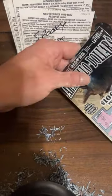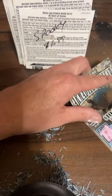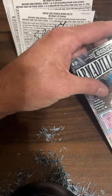16 on the top row. I don't have a 16, though. Oh, I do have a 16. Well, look at that. Oh, that's crazy. $10 winner on that one. Good job. Good eyes.